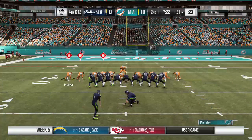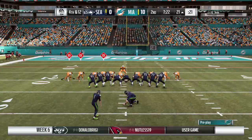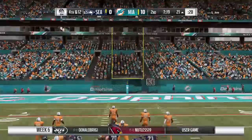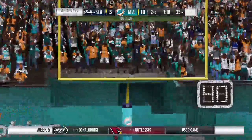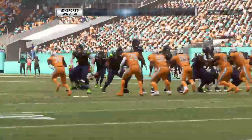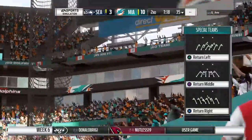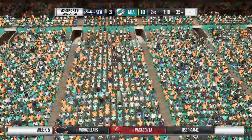Now Jake Elliott for the field goal try. On the left hash mark, this a 38-yard attempt. And the kick by Elliott is good. And they get themselves on the board here. It's 10-3. So 3 drives now for this offense, and that field goal gives them their first 3 points.